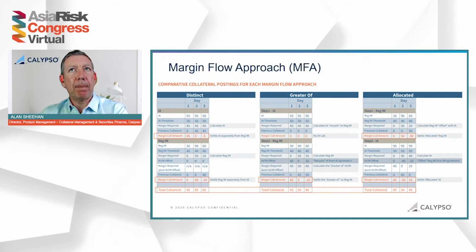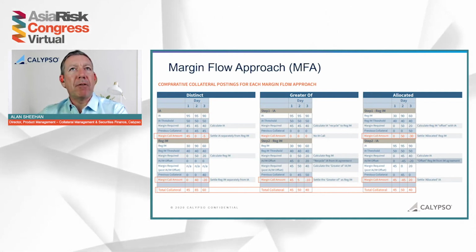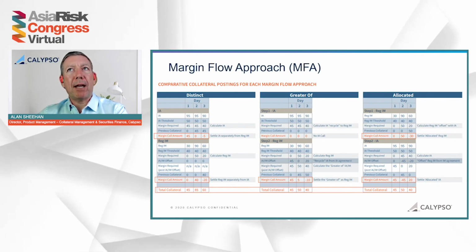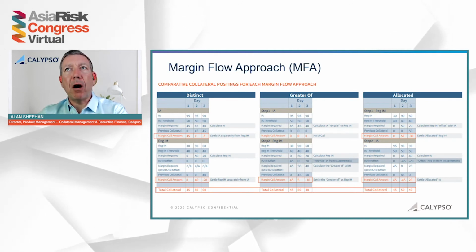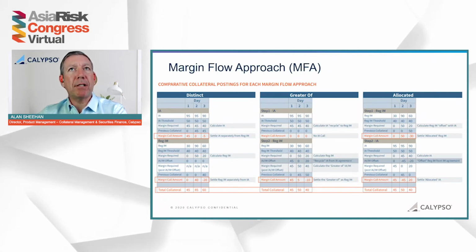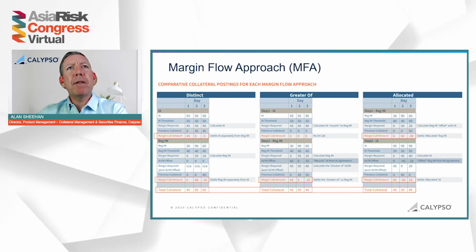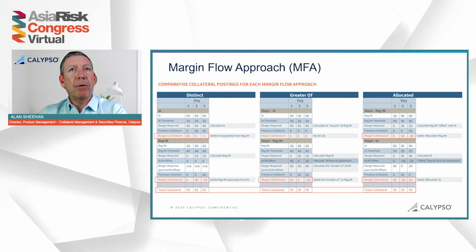greater of methods. The first complexity of these methods is in the calculation. In the greater of method, you first need to calculate your IA and then include this in your IM calculation. In the allocated method, you first need to calculate your IM and then include that as part of your IA calculations. Both cases make it much more difficult to manage your Reg IM agreements in a different system to your VM agreements that contain the IA. And then if we look at the financial impact, in both of these models, the actual amount of collateral that needs to be posted is the same.